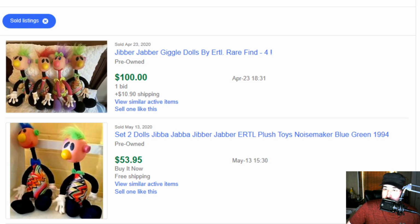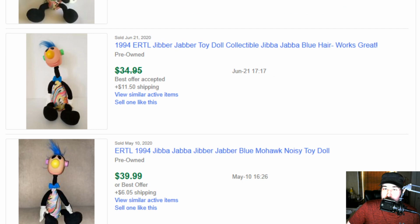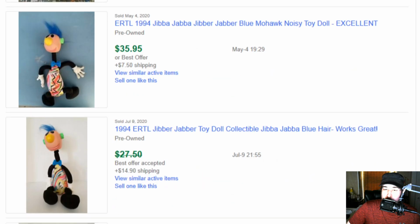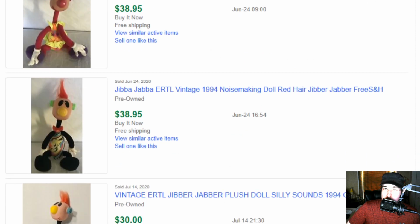I also find it strange that it was made by Ertl, which usually makes farm type toys and cars and stuff like that. But I had forgotten that these existed until I found that one yesterday, and I'm like, wow, these things sell pretty good. It was the female one, which I don't even see. But you can see they're selling for around $40 plus shipping, so they're certainly worth picking up. Yeah, the female one I have might actually be, oh, there she is. She sold for $38.95. Miss Jibba Jabba. Isn't that what Mr. T said? What you'll Jibba Jabba, and I don't know. I don't remember what Mr. T said. Something along those lines.